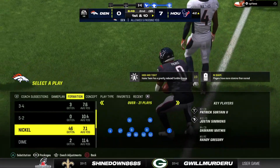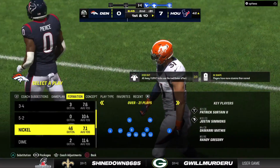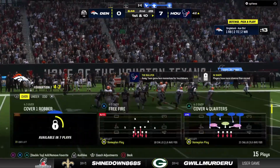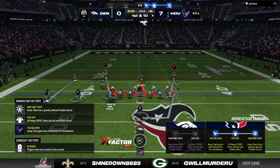73 yards on the ground in this first half with a Super Bowl berth on the line. It's been a long season, but he still looks fresh running the football. He knows his guys are one game away from a Super Bowl, so he's going to give it all he's got, and that's a heck of a run right there.